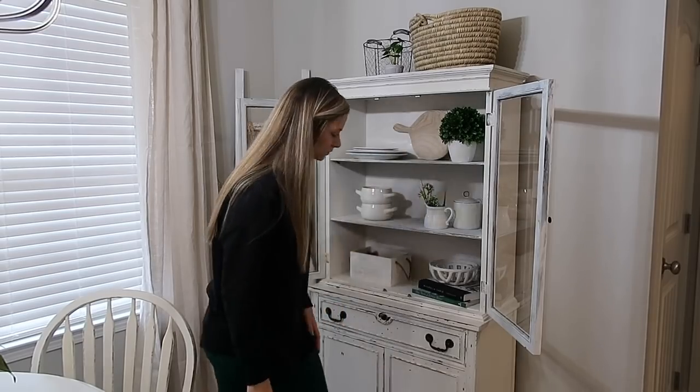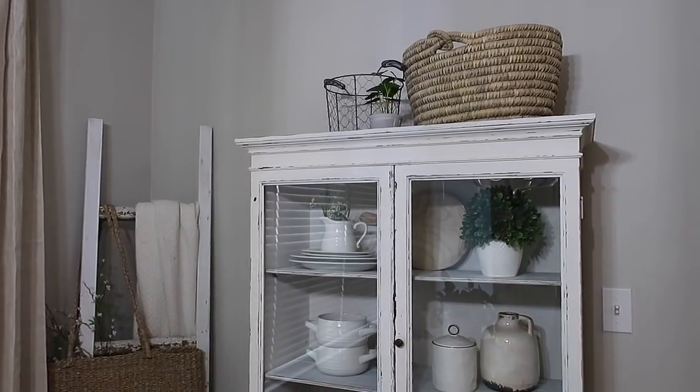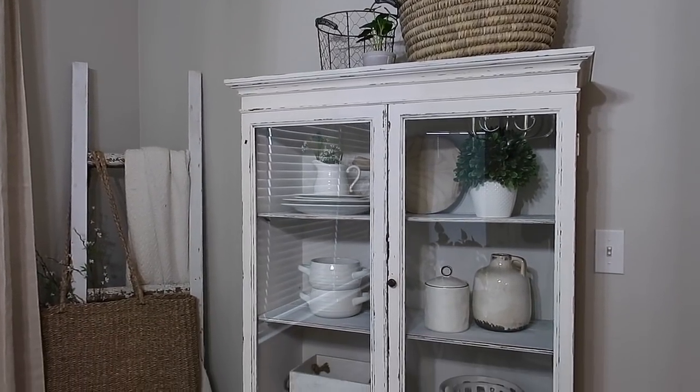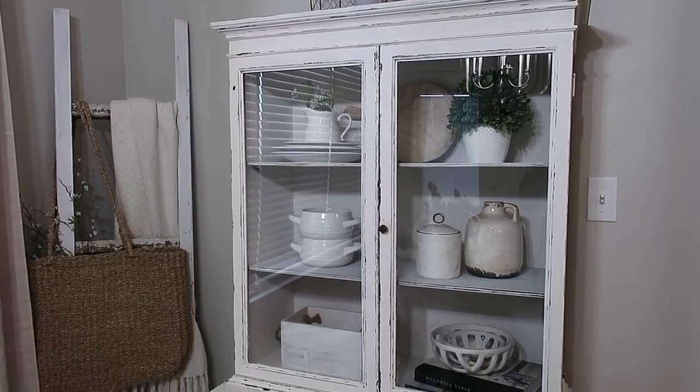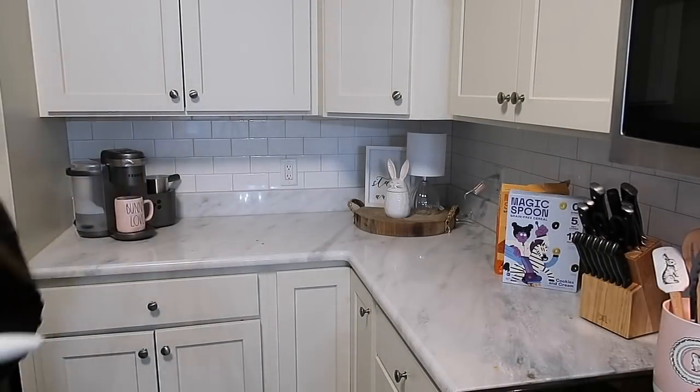We have a ton of decorations strewn everywhere in our garage, and it's totally my fault. My husband doesn't even use the garage hardly, but my decorations are everywhere, so I'm going to get in there and label all of my totes and get them on shelves, so stay tuned for that. That's coming very soon.